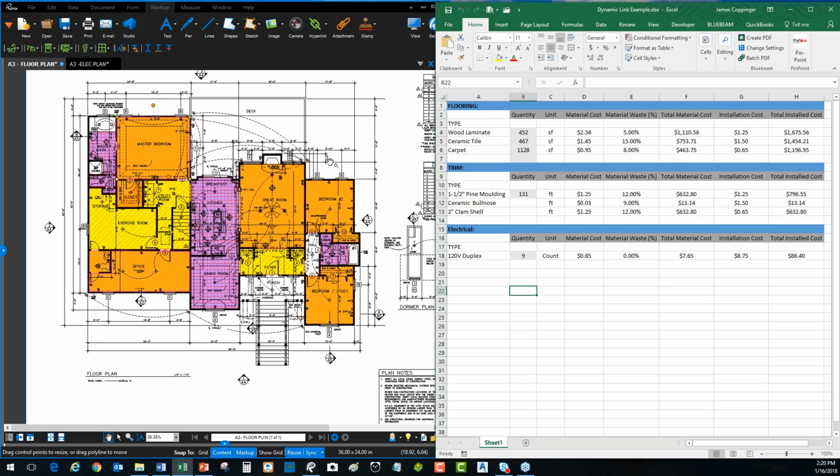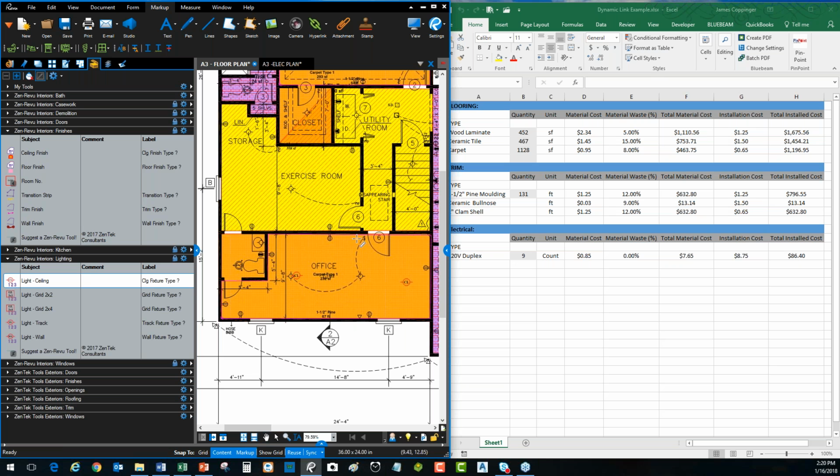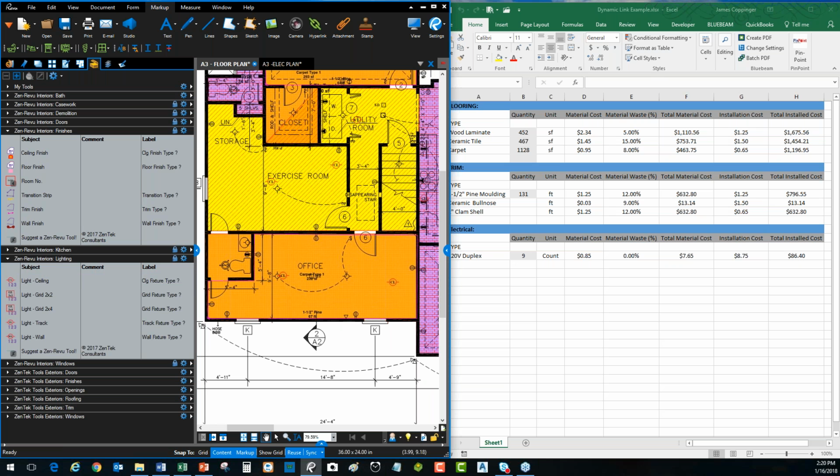So hopefully you guys understand what I mean. So if I go in and you're working with something like Zentek Revu Tools, where, for example, if I were to bring in a ceiling light, right? You say, I'm going to come in here, I'm just going to throw in a couple of ceiling lights wherever I feel like throwing in some ceiling lights. Just going to kind of click all over the place there, right?